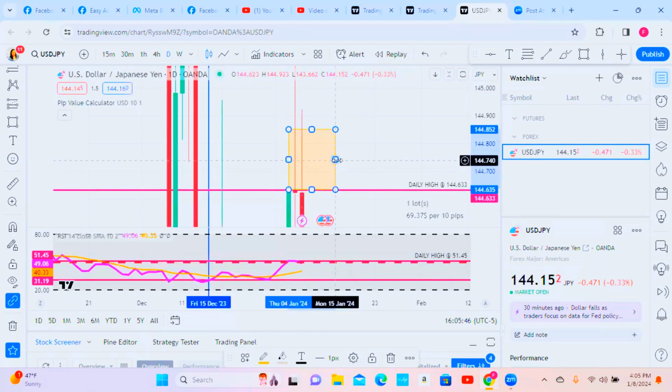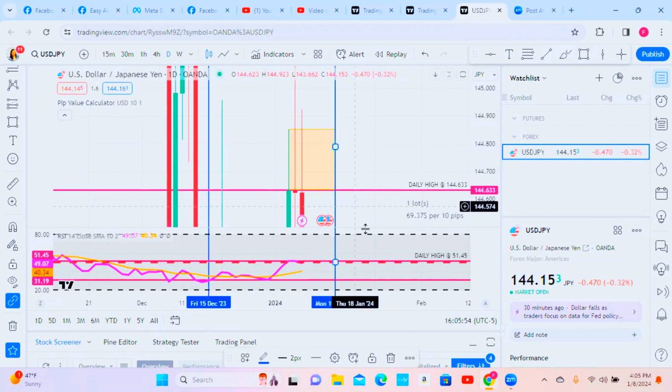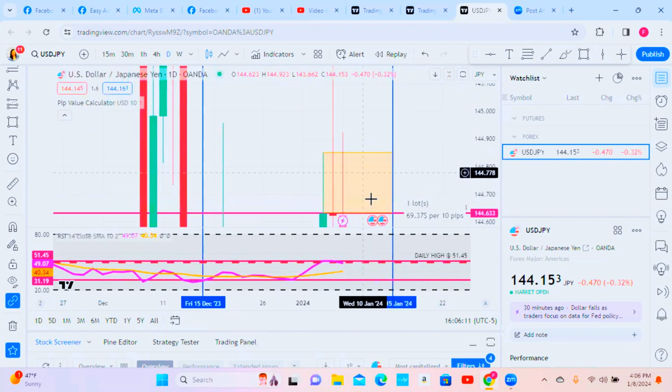You can extend this to the 15th, and then just to keep everything like your visuals, we can put here our vertical line to help people. So this is what we're focusing on. We're focusing on the market from December 15th to January 15th. Okay, and you can kind of structure your chart like this so you're not all over the place with it.